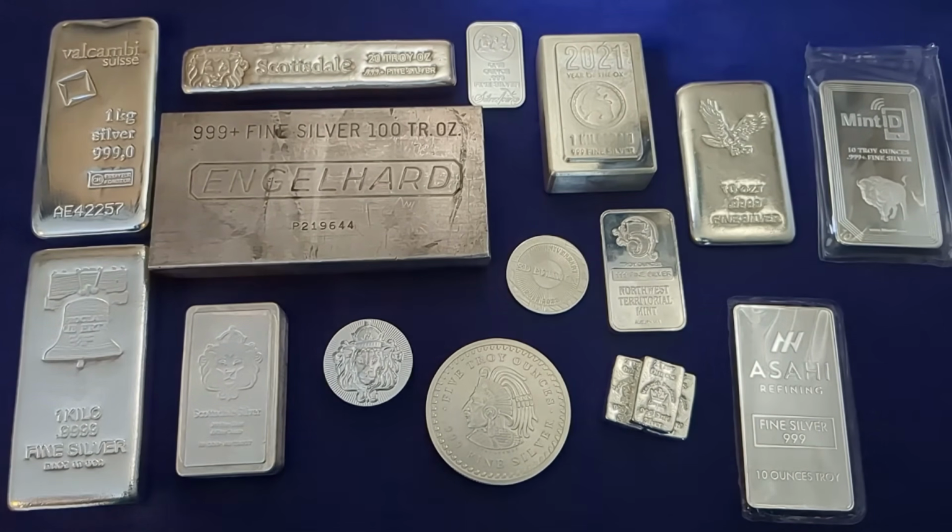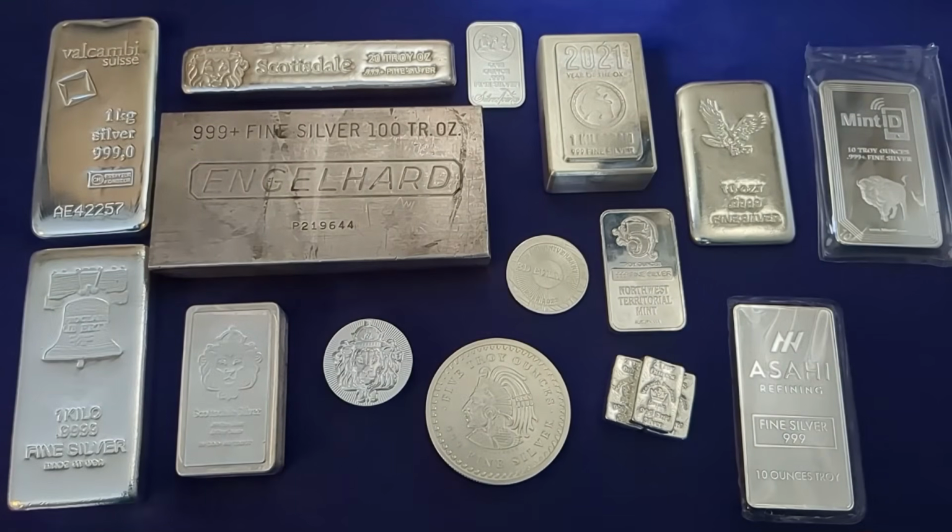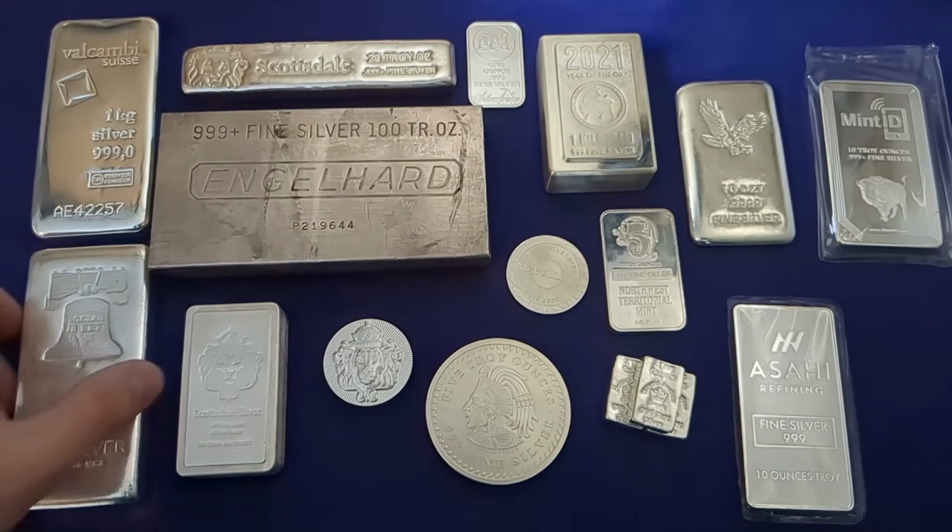And the same thing goes with the vintage bars. Vintage poured bars, that's where the real collectability sort of comes into the equation. If you can find some good vintage poured bars, those are going to be worth a lot more than their silver weight.